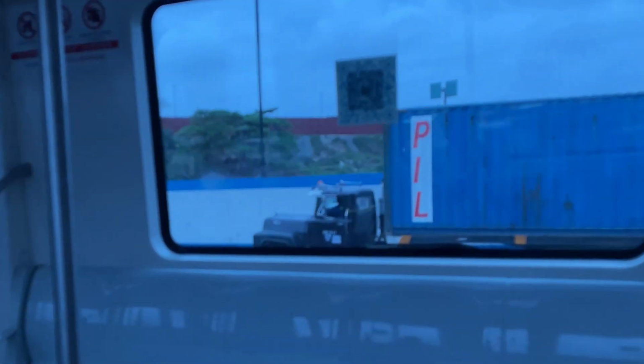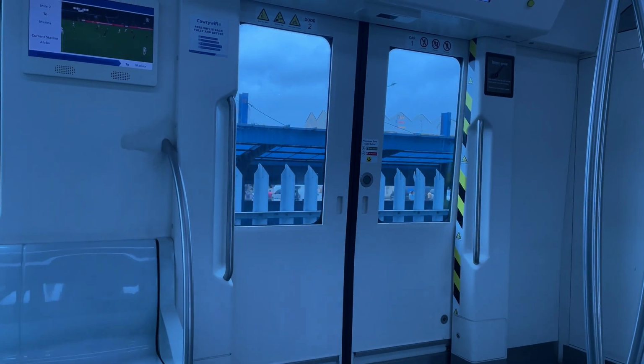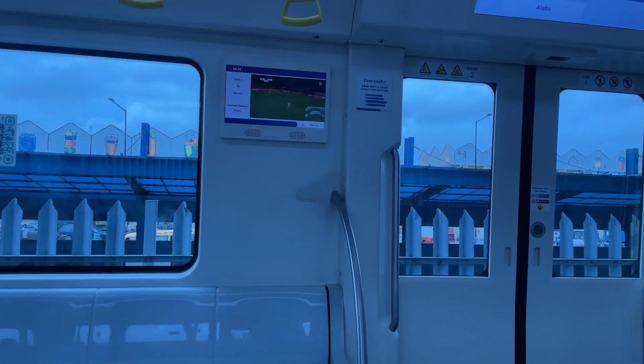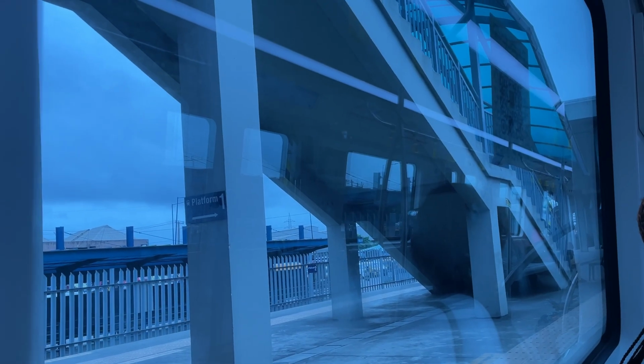On board there are TVs where at some point there was some live sport, and then at some other point they were playing music. It took us 3 minutes to go from the Mile 2 station to the station at Alaba Suru. We didn't spend much time at the station in Alaba Suru, and I feel like if not for the stops, the train could have gone considerably faster, and I don't believe they are running it at its full potential.